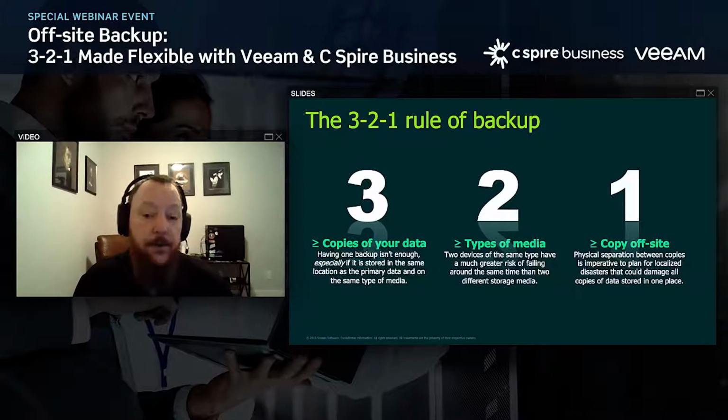So 3 copies of data, a lot of people say, well, that's a lot of copies of data. Why do I need so many? Well, don't forget that the first copy of data that you have is the running production virtual machine that you have. Okay, a second copy would be the local backup that you take locally and store locally in your data center. The third copy should be an offsite copy of that backup.